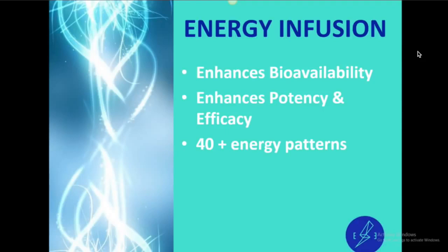So we energetically infuse these products because it enhances the bioavailability, potency, and efficacy of the oils, and he used over 40 different energy patterns on our oils. Now, I'll be introducing him. He will be one of our experts, and he'll likely come to convention as well, and he'll talk about his technology and how nobody else in the essential oil world right now is using it. We are the first to use it, and we have a very good, strong relationship with him. I tell you, our energetic infusion into the oils is such a game changer in the world of essential oils because it creates a very powerful product.